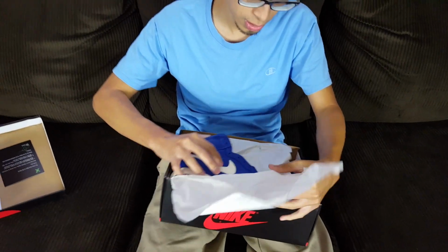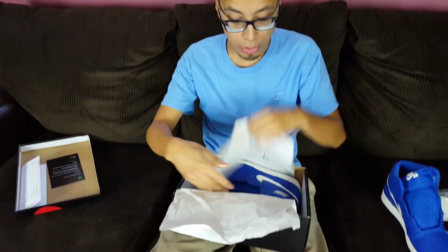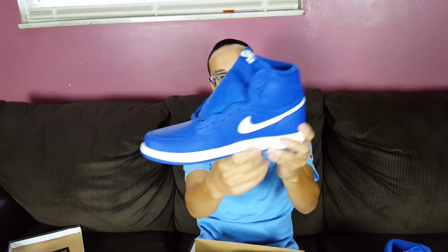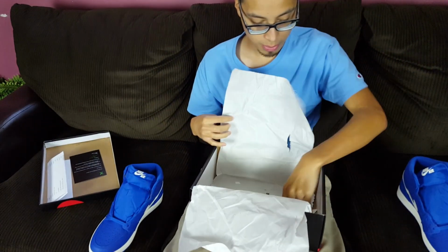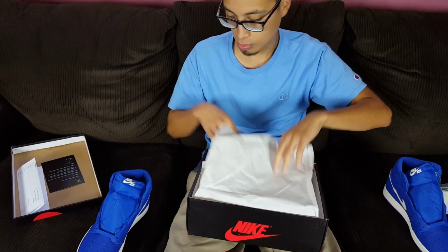And then here it is, guys. The Air Jordan 1 High OG Hyper Royal colorway, or the He Got Game colorway. Pretty nice shoe, to be honest. I really like this shoe because it reminds me of the Dodger Blue colorway, and that's the baseball team that I support. So it's not bad to go with some Hyper Royal Jordans. There's a StockX tag or sticker there.